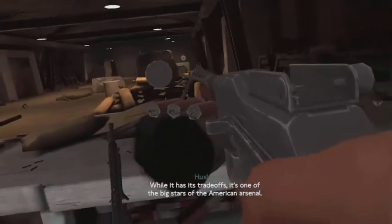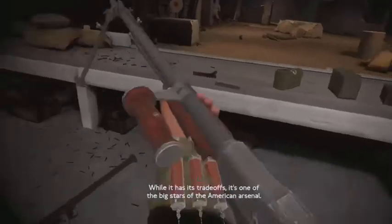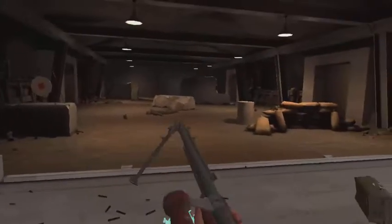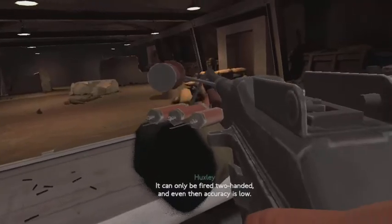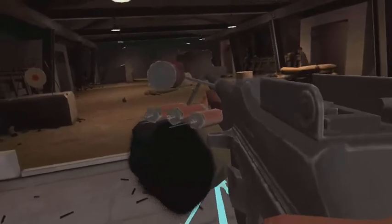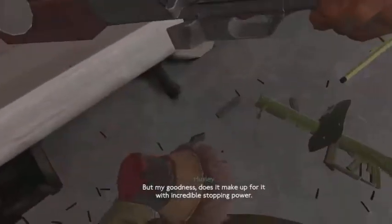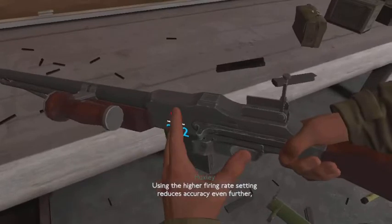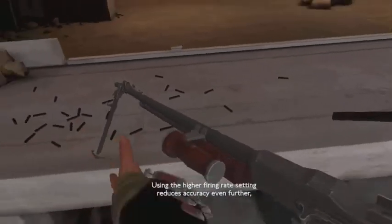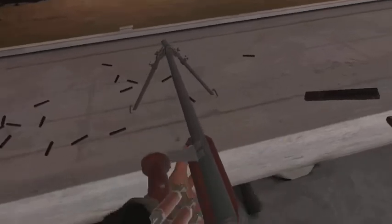M1918A2 automatic rifle. While it has its trade-offs, it's one of the big stars of the American arsenal. It can only be fired two-handed, and even then, accuracy is low. But my goodness, does it make up for it with incredible stopping power. Using the higher firing rate setting reduces accuracy even further, but it sends rounds downrange much faster.